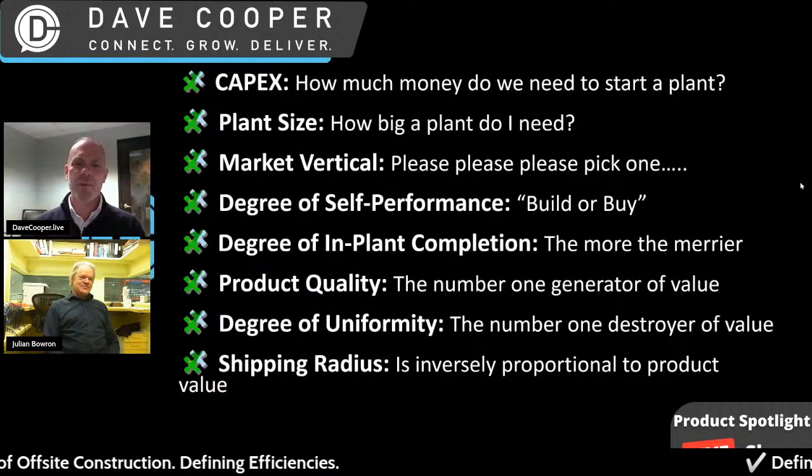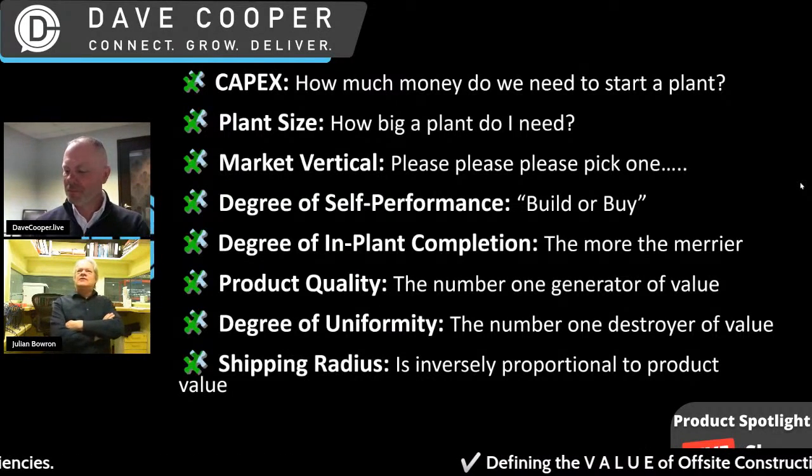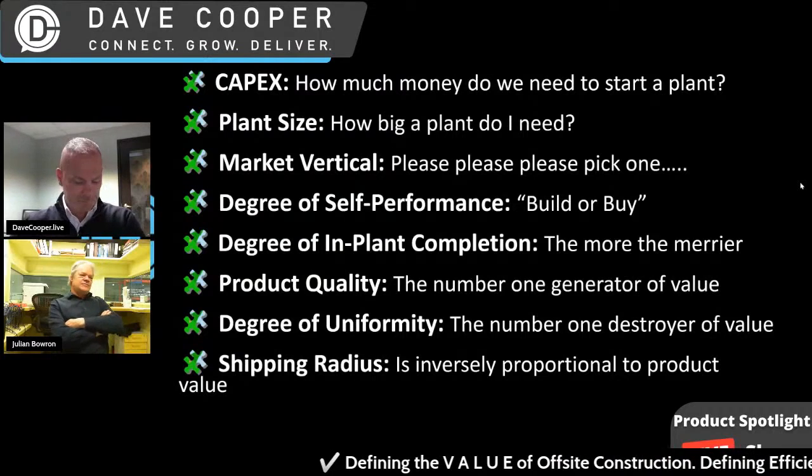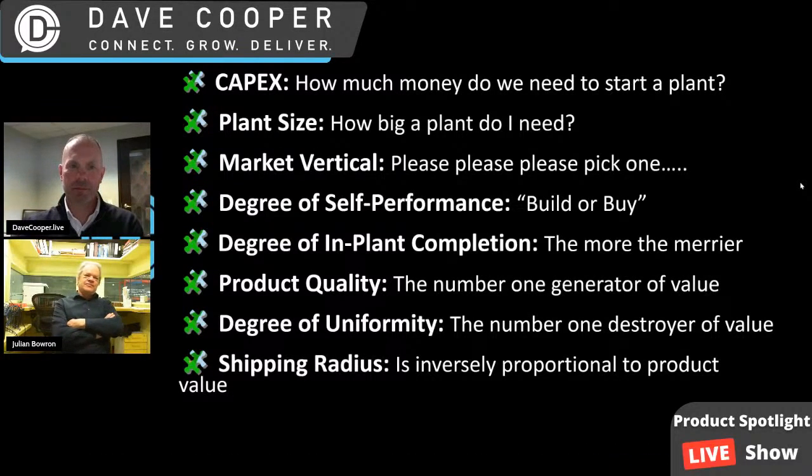Yeah. So, degree of self-performance: build or buy? I think the classic example would be a bath in a bathroom. You've got a couple of options for the whole shower stall. One is you buy a completely unitary fiberglass shower stall, and it just drops in, and it takes 2 people 10 minutes to install it.